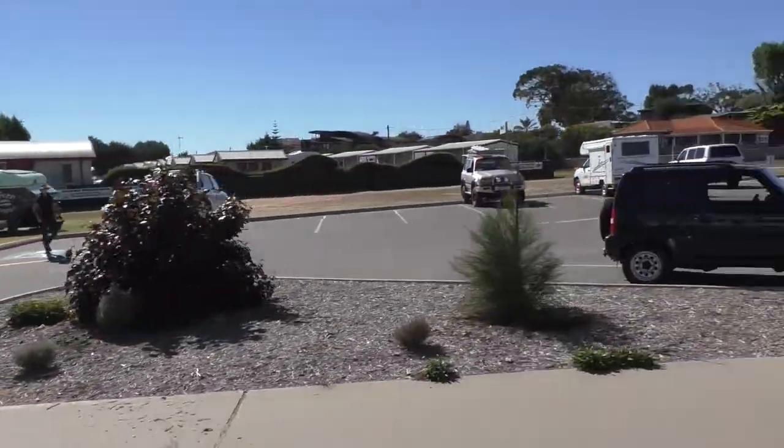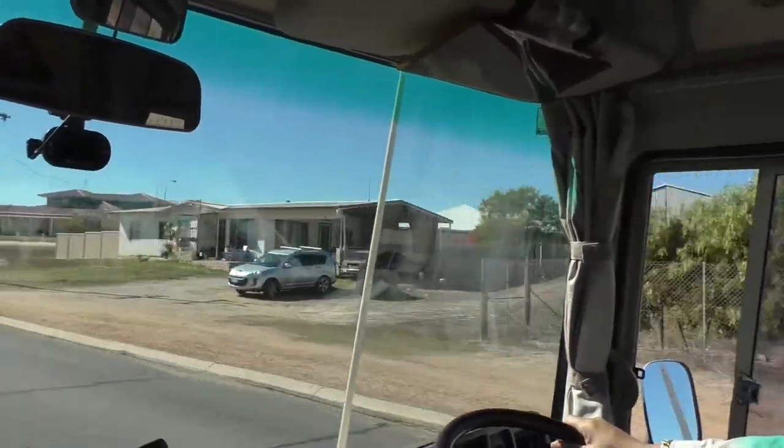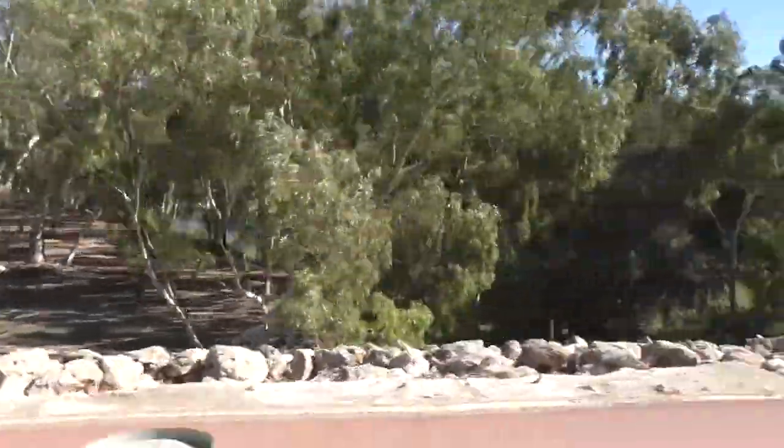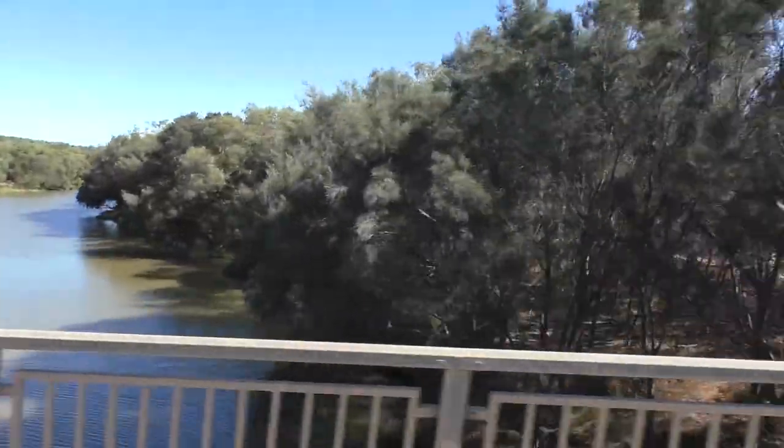There's a dump point up at the RV rest area too, although that's the only facility there. Other than that, you have to be self-contained. So we'll show you a little bit more of the area as we drive around.